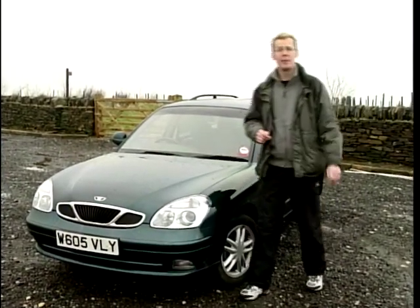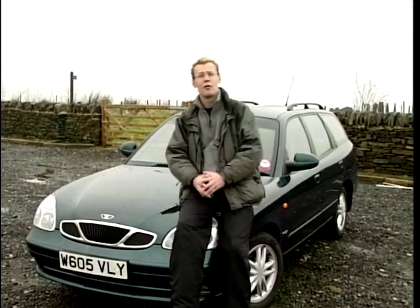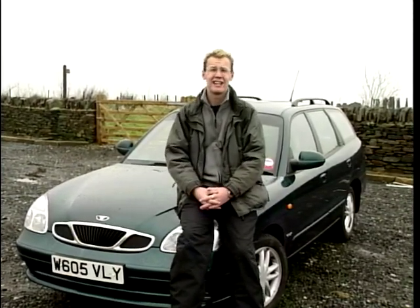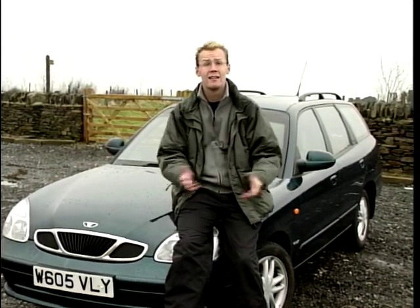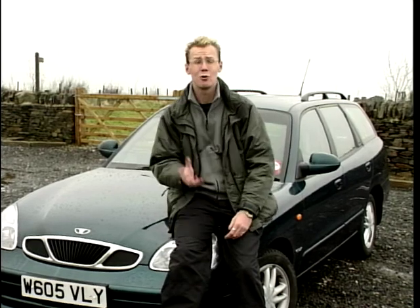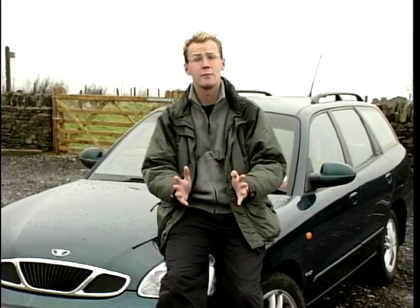Now, in the history of car manufacturers, the Koreans are relative youngsters. And it wasn't that long ago that their cars were cheap, but not particularly cheerful. Well, nowadays it's a completely different story, with companies like Daewoo, Kia and Hyundai producing some great looking and great performing cars. And we're going to concentrate on two of those manufacturers today, namely Daewoo and Hyundai.